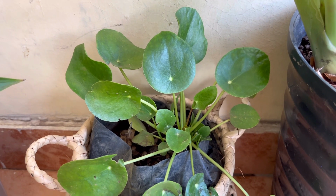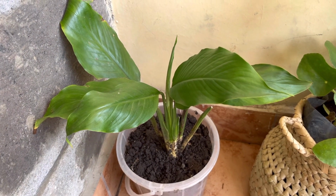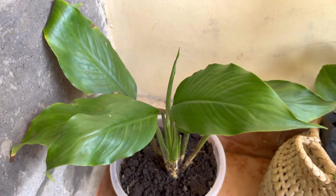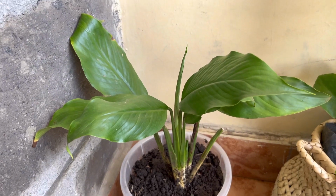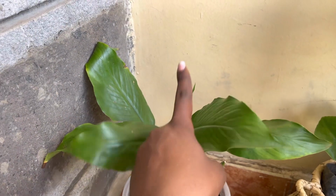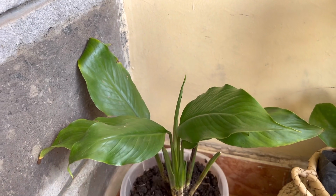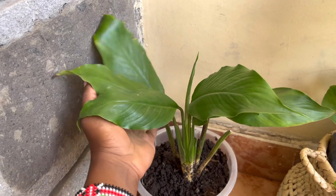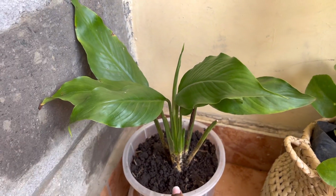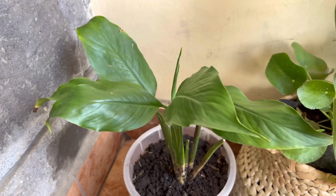It's also a good air purifier. The peace lily is also just like the other lily. It purifies the air, it removes mold and stuffiness, and when it flowers, it is really beautiful. It forms like a single white flower with the stamen at the center. It looks really beautiful. So it flowered in January and then it dropped, so I'm kind of waiting for the next flush.